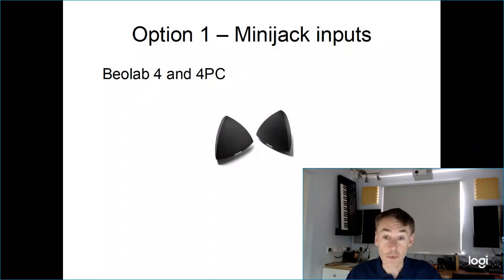So as we move on to the popular connections for B&O speakers, we'll deal with the unusual versions first. First of all, we're often asked about the little Beolab 4 or Beolab 4 PC speakers. These have B&O's traditional 8-pin Power Link inputs, but also 3.5mm headphone-style minijack inputs. Whenever you connect these speakers to a third-party device, whether that be the Behringer sound card for your PC or an AV receiver with pre-outs, the speakers will not work via the Power Link inputs.